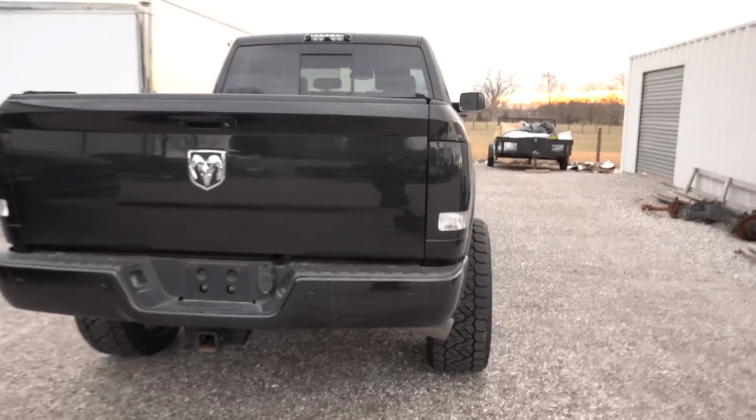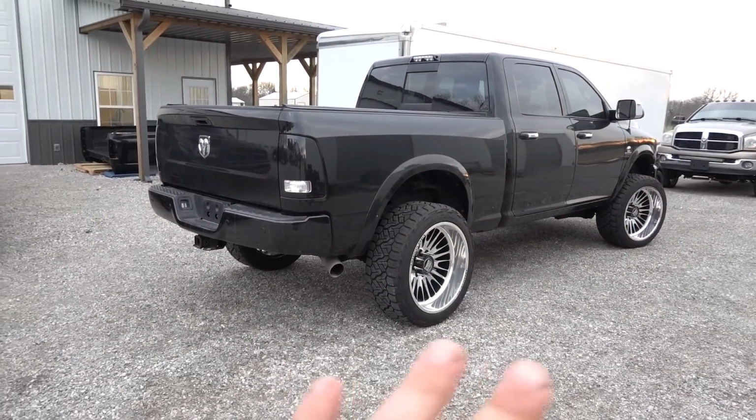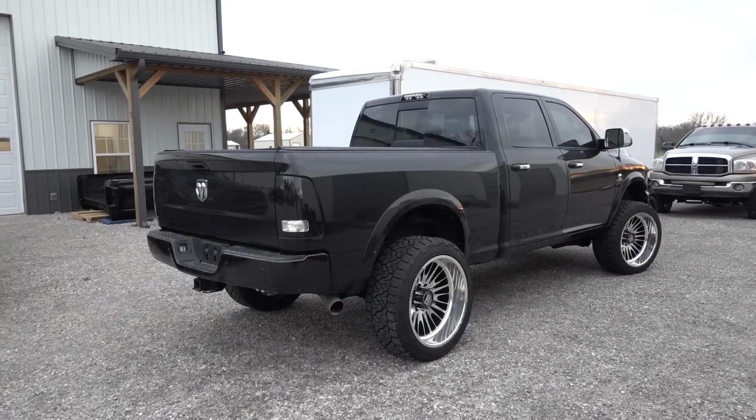Again, miscellaneous, like the cab lights on this one. Honestly, if you're looking for cab lights and you want the Recon ones, just nut up and get the more expensive ones, because the lower level, non-OLED bar ones are just not that bright. But let me show you the Crew Cab G56 truck and go over what he did with it. We did stuff a little different on this one.